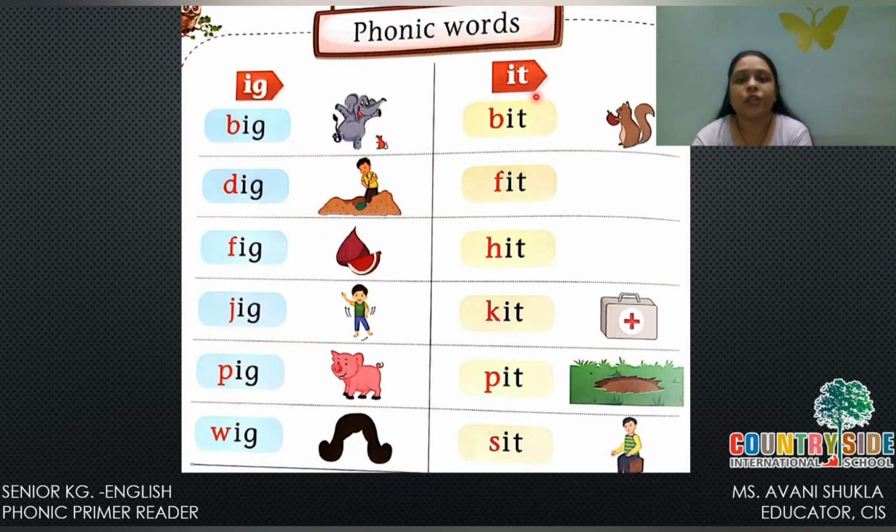Now here we have eat words. Ba eat bit. Fa eat fit. Ha eat hit. Ka eat kit. This is doctor's kit. Pa eat pit. Sa eat sit. Okay, so these are eat rhyming words.